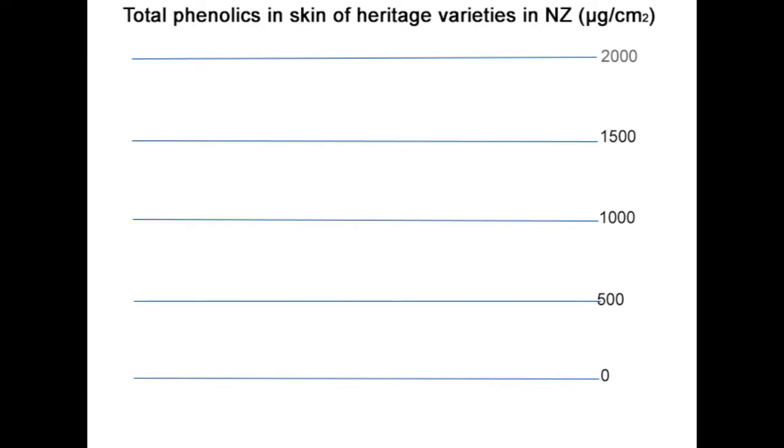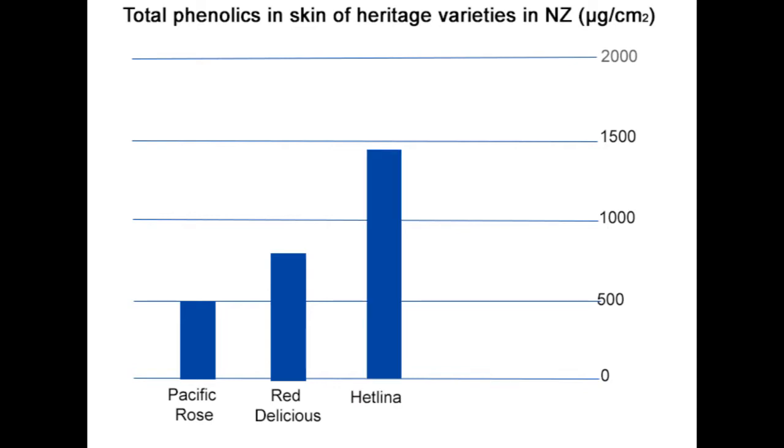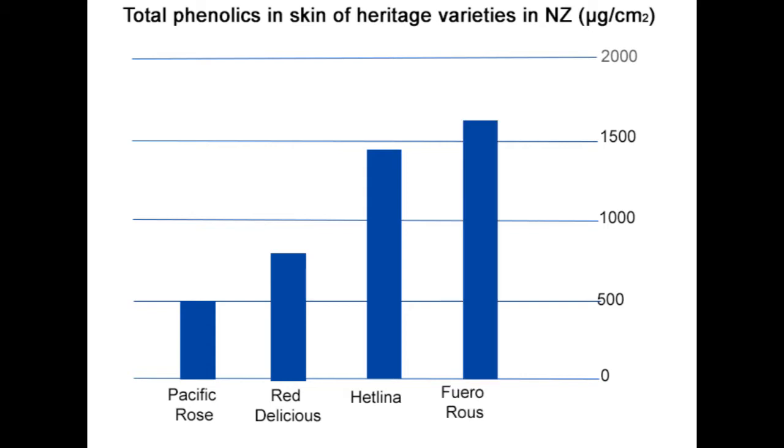The Heritage Food Crops Research Trust commissioned the Plant and Food Research Institute to do an extension of this New Zealand research focusing on selected heritage and seedling varieties. Our control comparison apple varieties were Red Delicious and also the modern cultivar Pacific Rose. The research, which looked at over 250 varieties, resulted in a significant discovery. Many heritage varieties of apples ranked significantly higher in levels of beneficial health-giving compounds than modern commercial varieties.